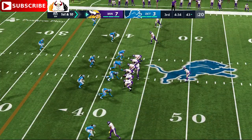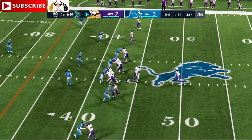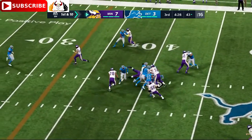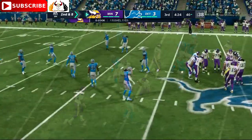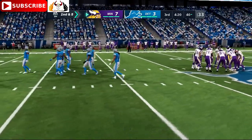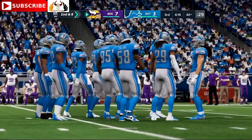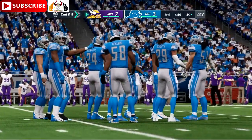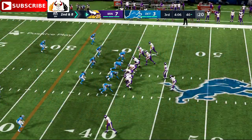So the ball moves into Lion territory now. Here's 1st and 10 at the 43. Cousins gives way to Cook. Not much there, maybe a couple as he's taken down at the 40. Cook, the ball carrier. Well, they're hoping that the second half is better for him than the first half. They've got to find a way to get him going. He's a big part of their offense. It's 2nd and 8. The last run good for 2. Here's 2nd and 8.